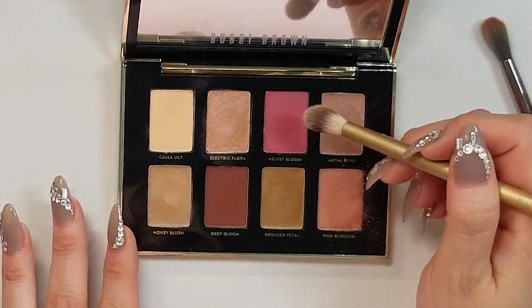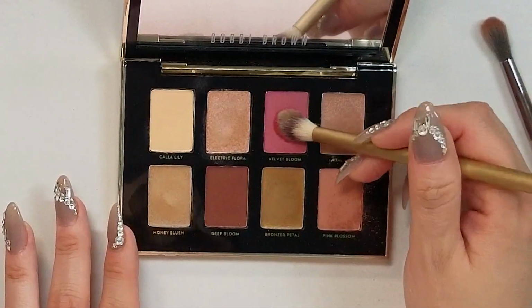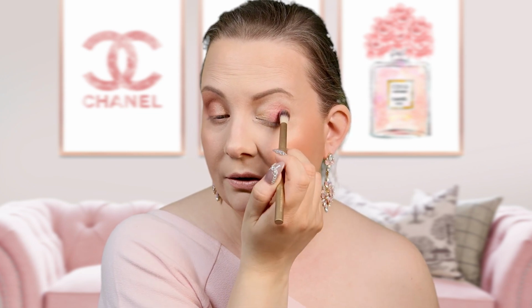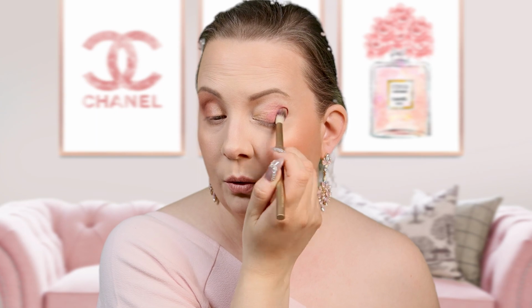Okay, so I went in, I did my inner corner with that. I'm gonna go in with this Makeup by Mario blending brush. I'm actually going to pick up a little bit of Velvet Bloom, which is this beautiful pink shade. And I'm just going to apply this pink shade over top of that here in the outer corner.